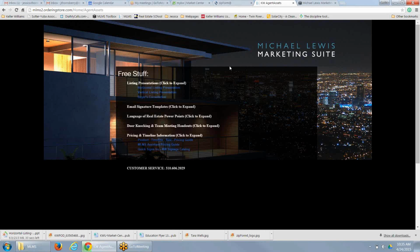The vertical presentation is the one that you would download and print if you're going to bind it or staple it and give it to your client. But if you want to do the iPad presentation, or there's actually a new free online magazine site that you can use to have it as a virtual magazine online, you would use the horizontal. You would use the horizontal presentation for that.